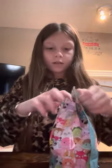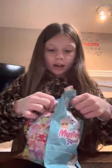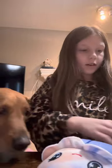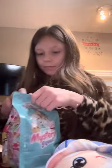Okay, let's see what I got. Oh, stuck. Got it. It's a cute little cupcake. Okay, it smells delicious. Let's see this one, okay? Yeah. The same one.